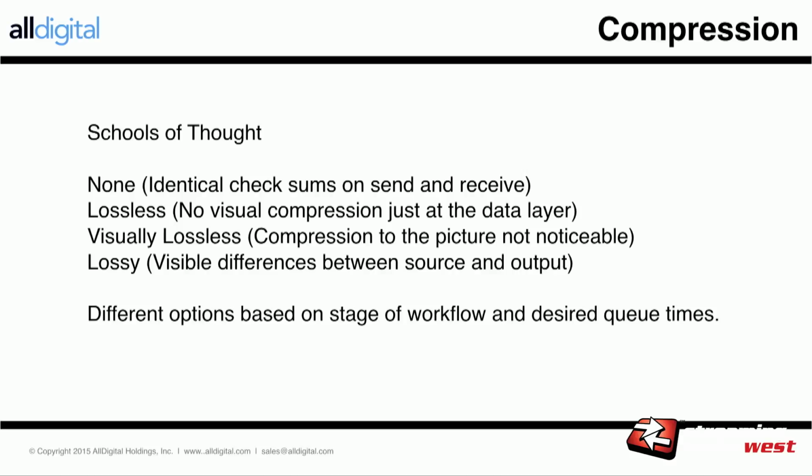And so understanding that in the production flow, you probably want to be in those top 3 is a good rule of thumb. And then in distribution, obviously, you're going to touch that lossy box. But you don't want to be in the lossy box necessarily in your production flow unless you have some type of application that requires speed.